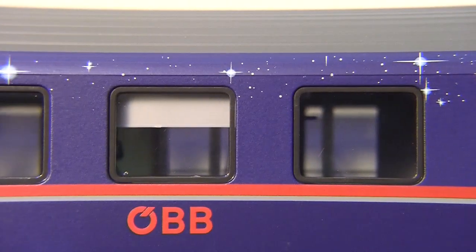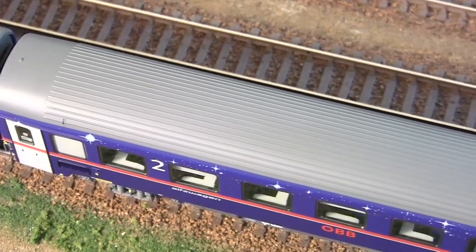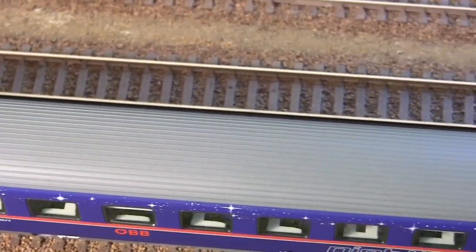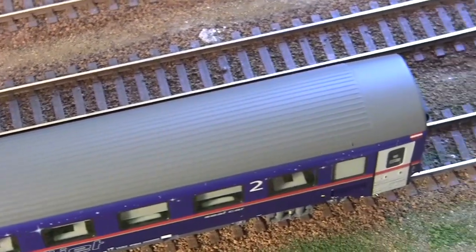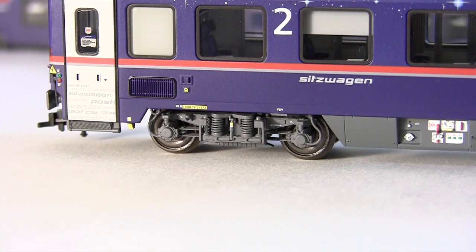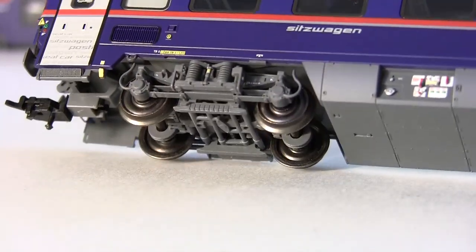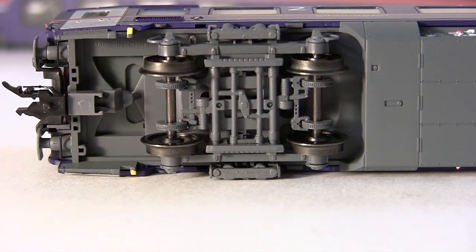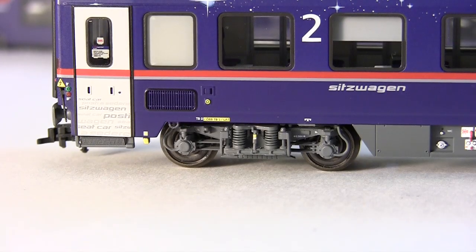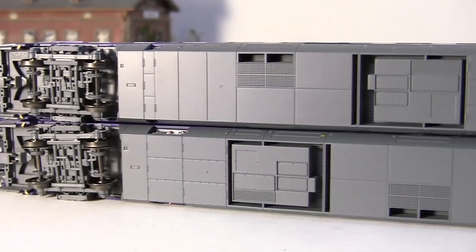And the roof line. And again, both of them are identical. And both of the cars together.